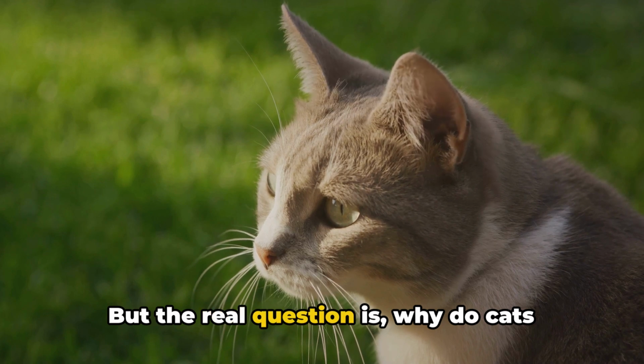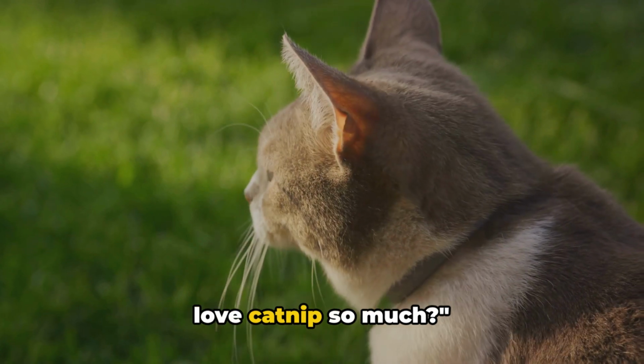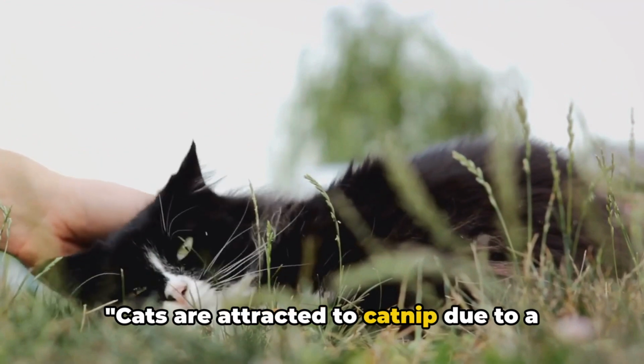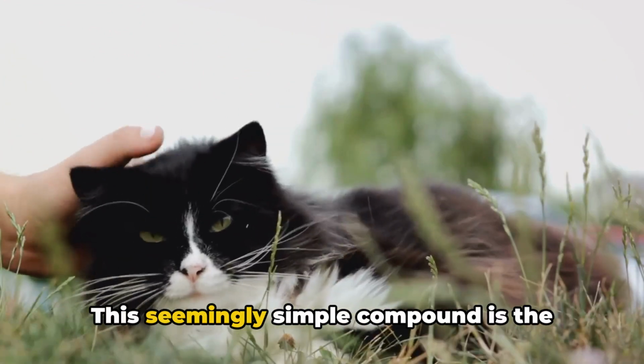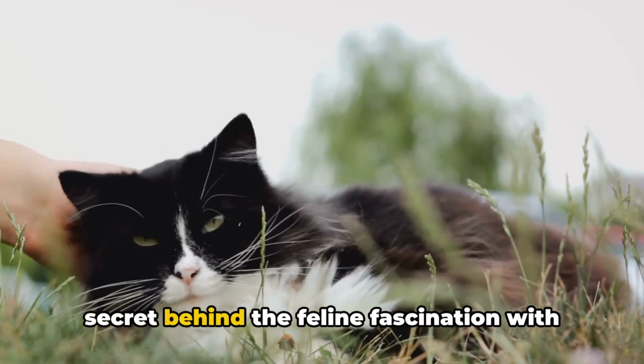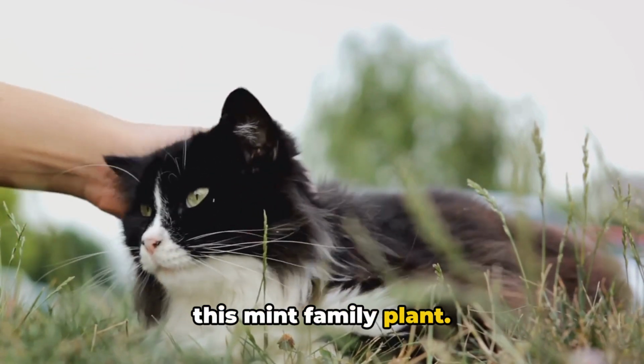But the real question is, why do cats love catnip so much? Cats are attracted to catnip due to a volatile oil it contains called nepetalactone. This seemingly simple compound is the secret behind the feline fascination with this mint family plant.